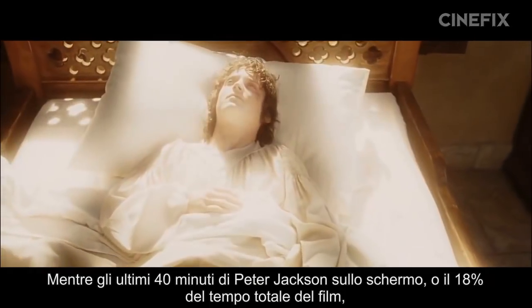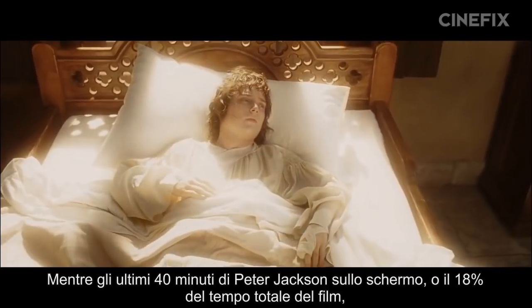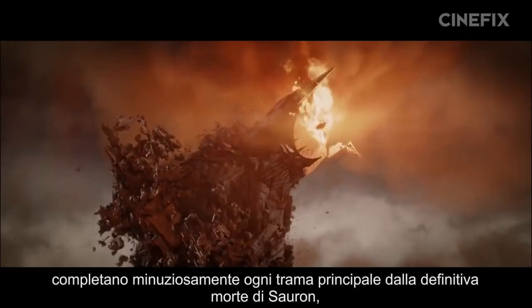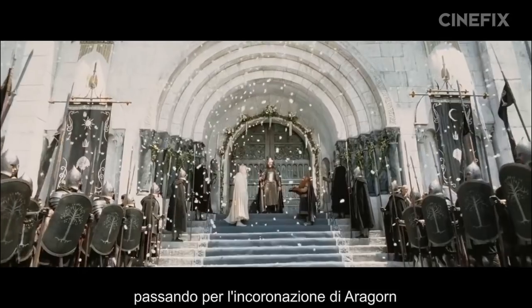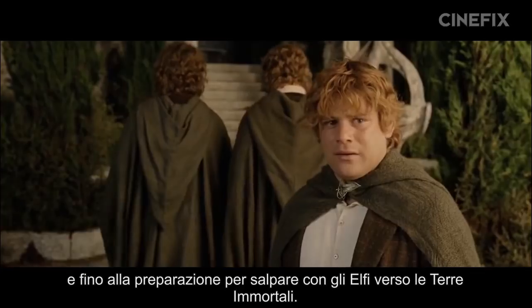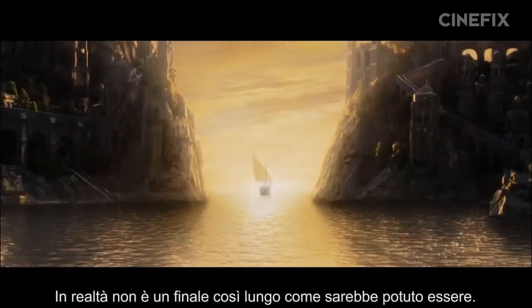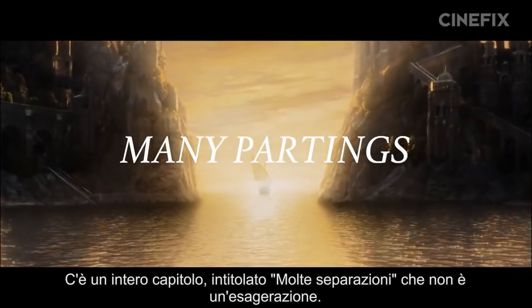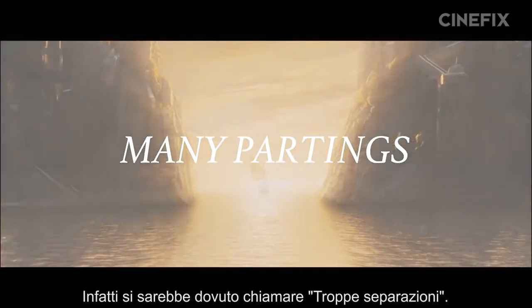While Peter Jackson's final 40 minutes on screen, or 18% of the total runtime, painstakingly wraps up every major plotline from the actual death of Sauron through the crowning of Aragorn and all the way to setting sail with the elves to the Undying Lands, it's actually not as long an ending as it could have been. There's a whole chapter titled Many Partings that is not an exaggeration. In fact, it might be called Too Many Partings.